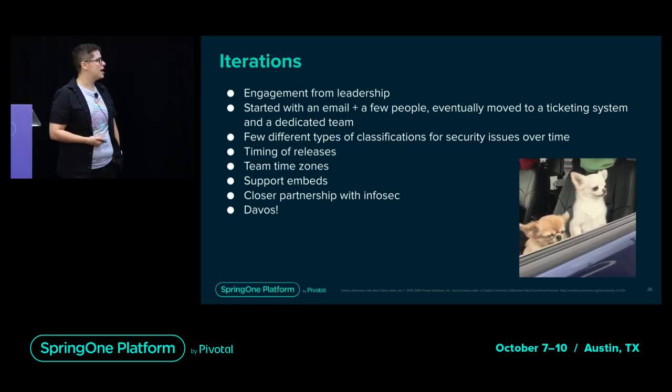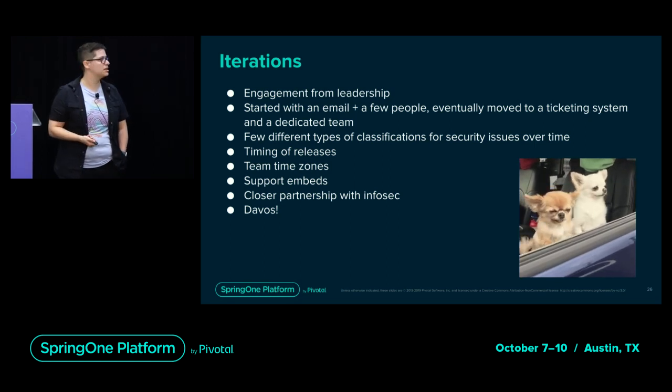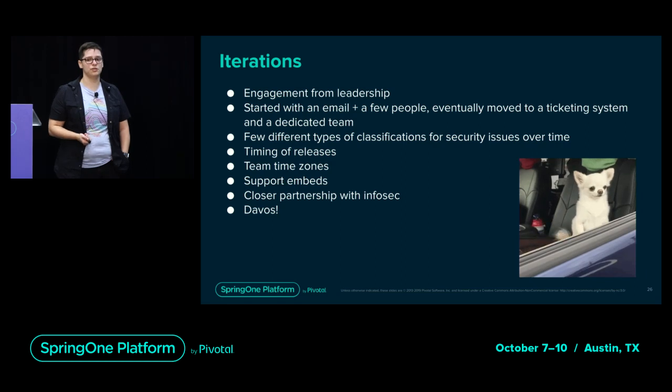We definitely started with the MVP of just, we're going to have this email address that people can send things to, and then once it got big enough, we added a ticketing system. And once it got big enough from there, we added a team and added a bigger team. So if you are thinking about doing something similar, you don't need to start with 20 engineers. Maybe depending on the size of your company, you'll need that really quickly.